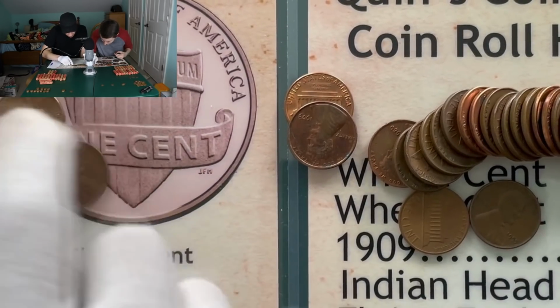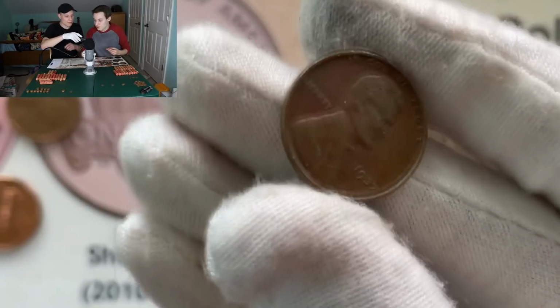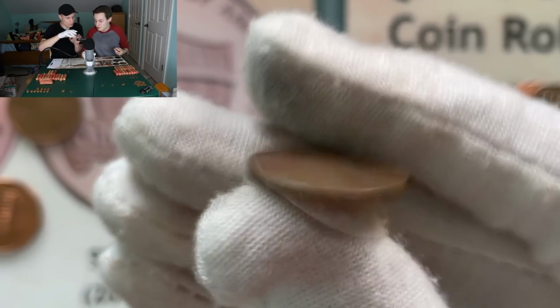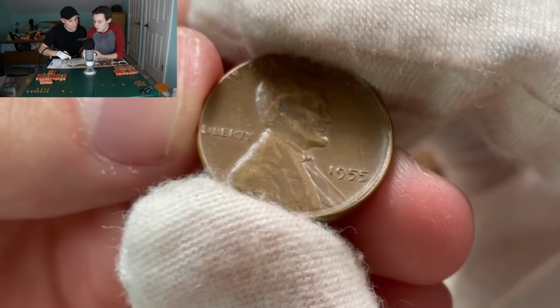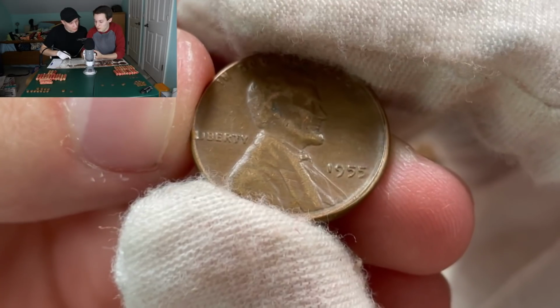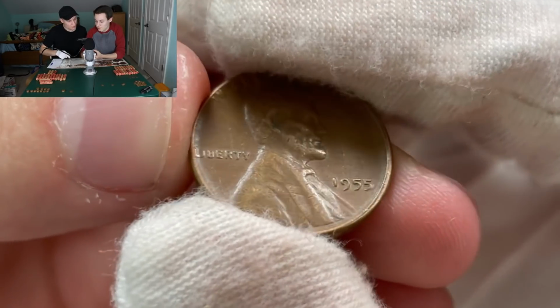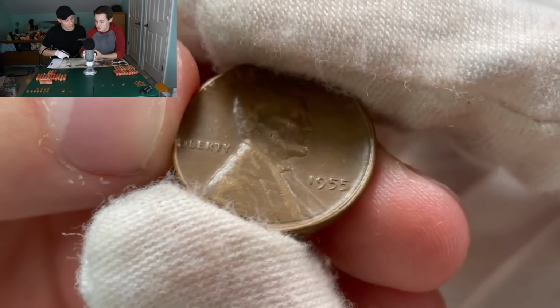Couple interesting finds out of my roll here. Not sure if you saw them pull it out live, but nice little 1937 there. And then I did pull this 55 Philadelphia, and that does have the poor man's double die. Oh, no way. See on the second 5, the bottom right hand side. See that, how it's kind of shifted over like that. Yeah, that's awesome. So that is going to be the poor man's double die.